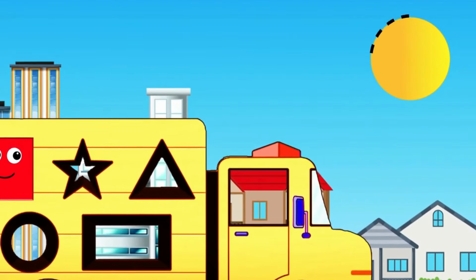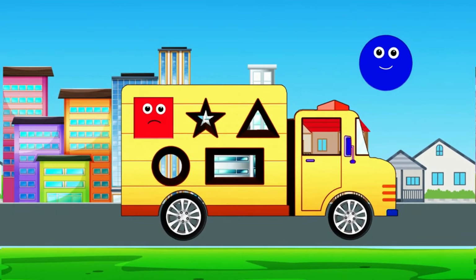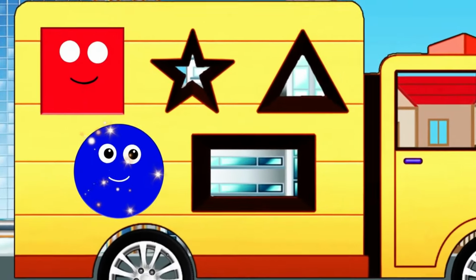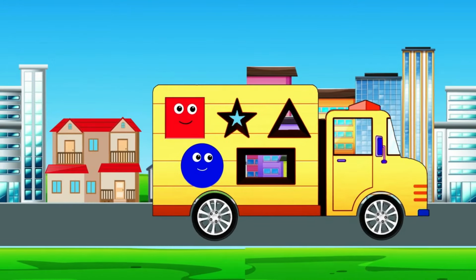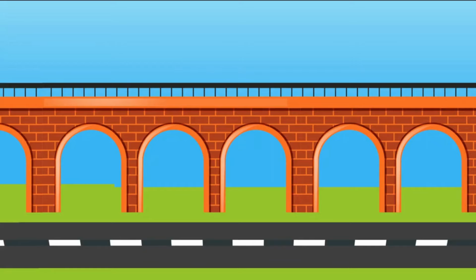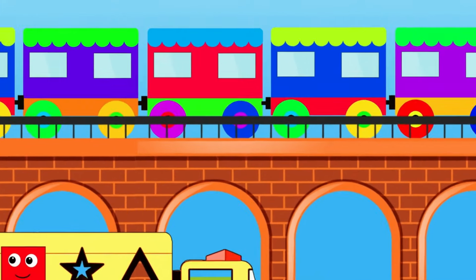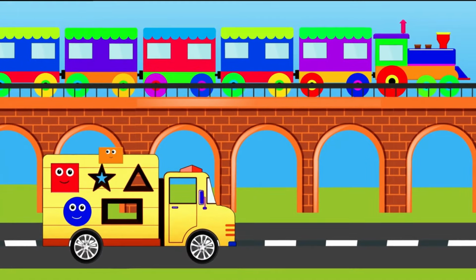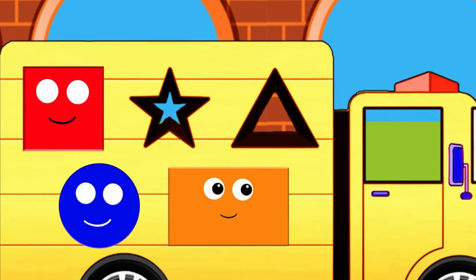Sun. It is round. It is a circle. Let's place it on my wooden truck. Oh, not there. No, it's fixed correctly. Aha! Do you see what I see? Our next shape. Rectangle. Amazing. Let's place it on my wooden truck. No. It fits correctly. Wow.